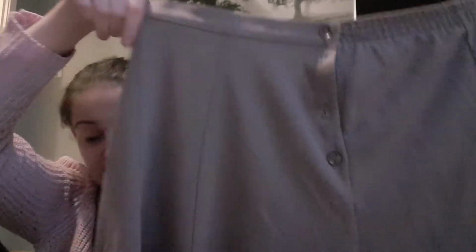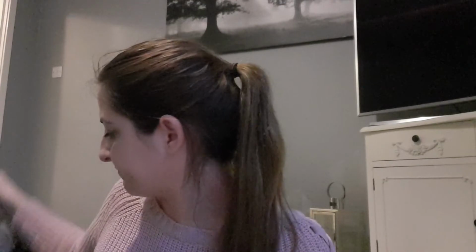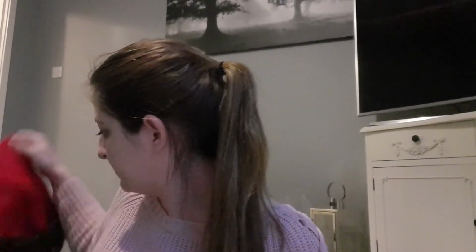So a lot of this stuff I can, well, I'm gonna wash everything and then I'll list everything. My room is starting to smell like vintage, so I have to hurry up. This is a brown plain skirt, probably on the lower end. Nothing amazing. It looks like it is St. Michael's. Okay. Oh God, I need to look up this.